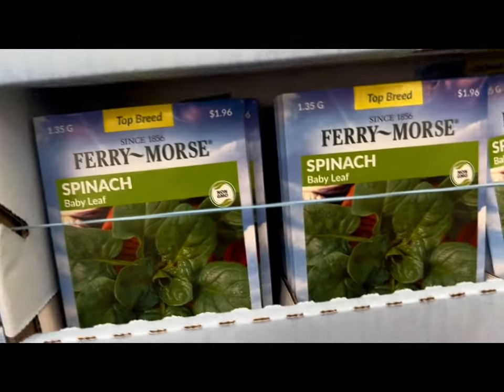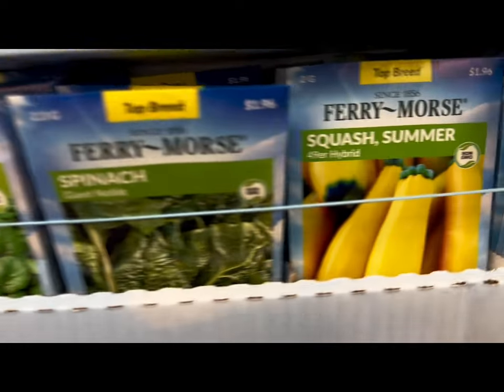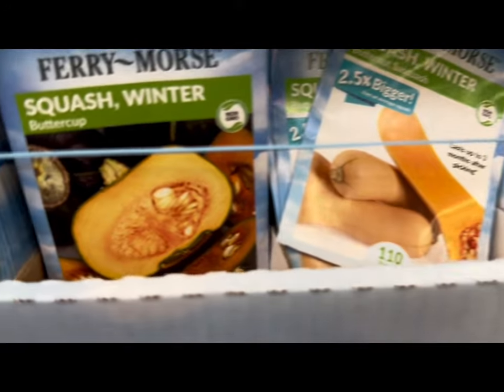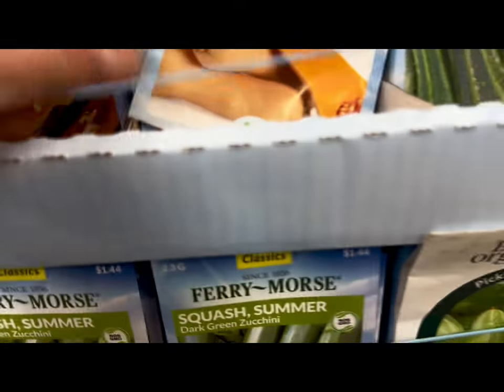Look at all the spinach you can grow. All the spinach varieties, the Bloomsdale long standing, the baby leaf. Summer squash, 49er hybrids, black beauty zucchini. Look at all these. Squash winter butternut. Look at this.